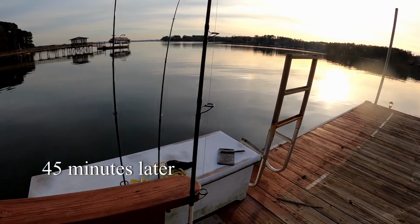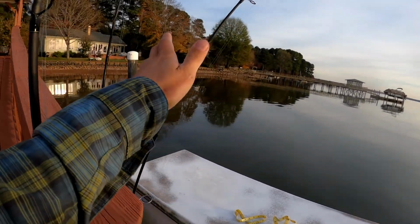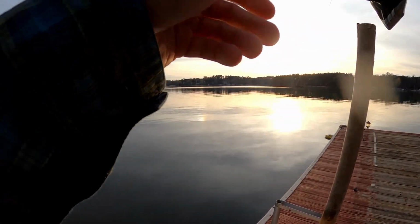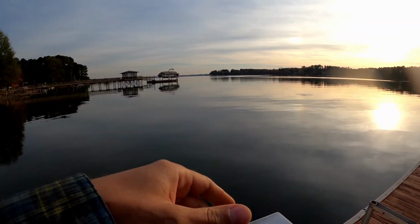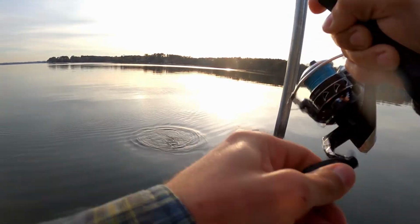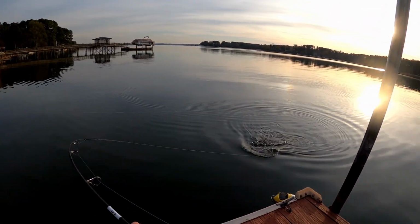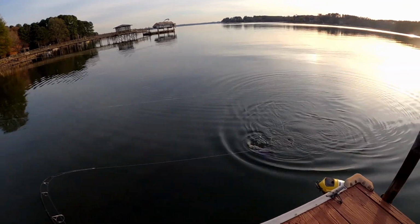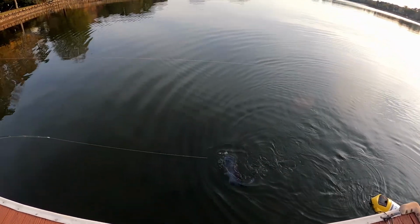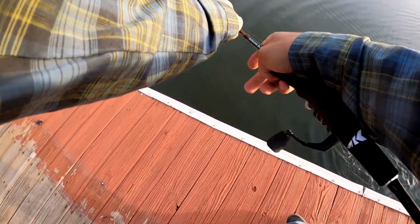All right, well, we got the first fish hooked up here. That's a pull. It's definitely hooked. It's been about 45 minutes or so. Oh, it's not bad. And you left my bait. Nice pretty blue. Not very big, but something to start off.